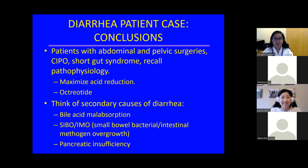Yes, so rifaximin always, because the insurances will only approve it for IBS with diarrhea, which you can certainly put that diagnosis down because, like I said, patients can also have overlapping functional GI disease. So you can certainly put that down.